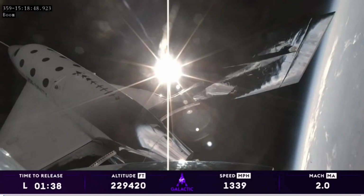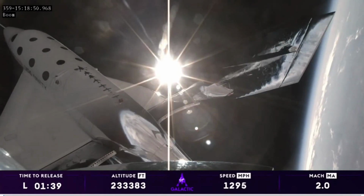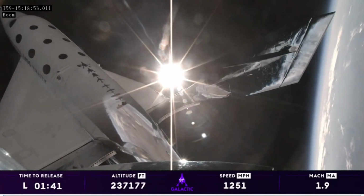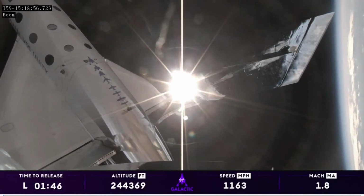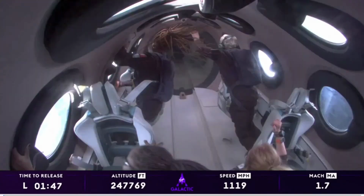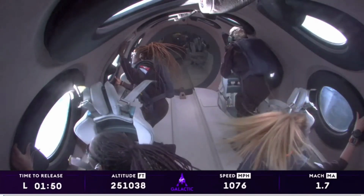Everyone's up out of their seats, it's incredible. They're all going to the window and taking in this just absolutely incredible view of Earth, the planet where all of their experiences are held.